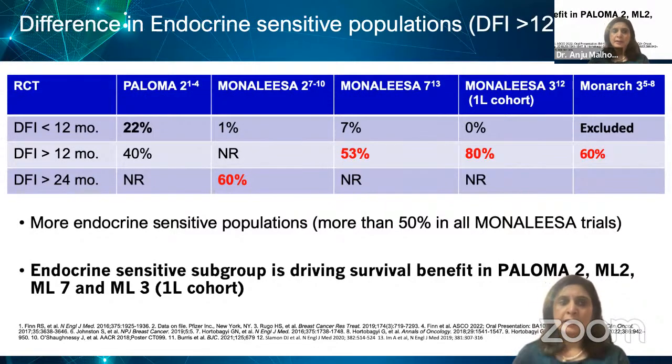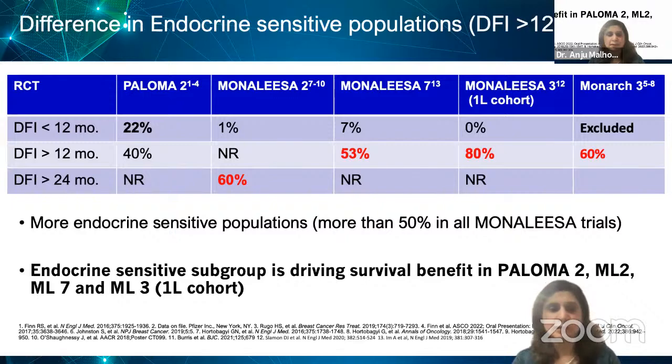In the PALOMA-2 trial, patients who had a disease-free interval of less than 12 months were only 22%. But when DFI is more than 12 months, these patients were 40%. In MONALEESA-2, when DFI was less than 12 months, these patients were only 1%. And DFI more than 12 months was not recorded in MONALEESA-2. But in MONALEESA-7, patients who had DFI less than 12 months were 7%, very much less than PALOMA-2, and patients who had DFI more than 12 months were 53%. In MONALEESA-3, it was 80%. And in MONARCH 3, patients having DFI less than 12 months were excluded, and patients who had DFI more than 12 months were 60%.